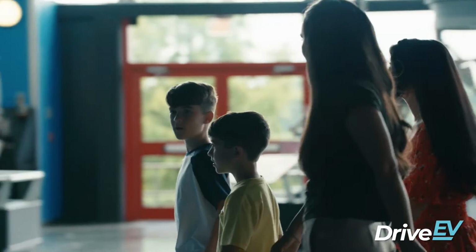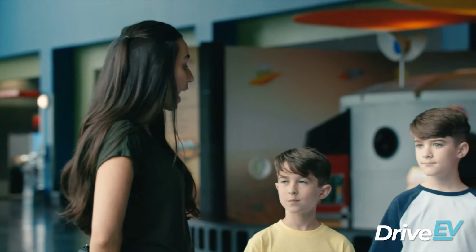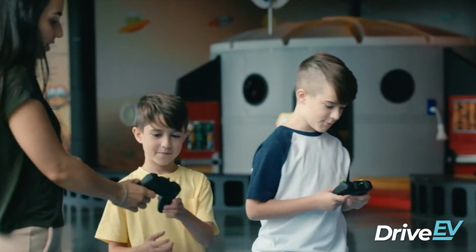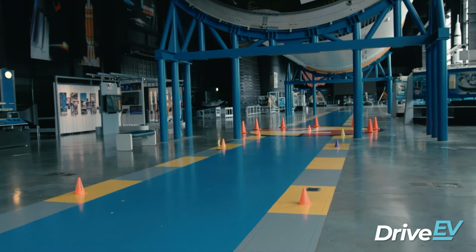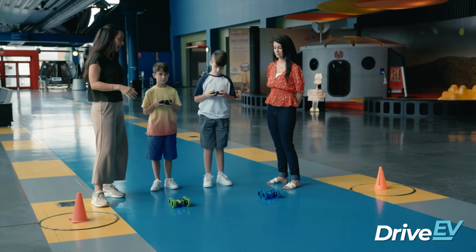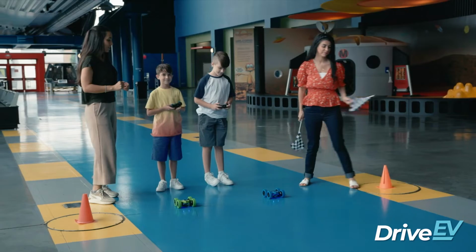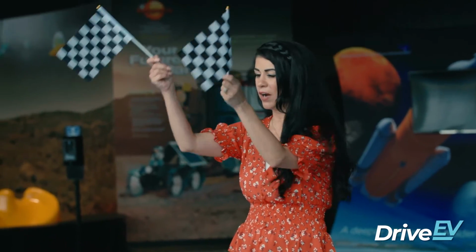All right, guys, we've learned a lot about battery-powered everything. Now we're gonna have a challenge around battery-powered cars. They're fully charged. What you're gonna do is go straight all the way down, go around the middle cone, and then back. And Mom's gonna get to do the honors. Yay. Okay, are you guys ready? Do you know the challenge? Yep. All right, 3, 2, 1, go.